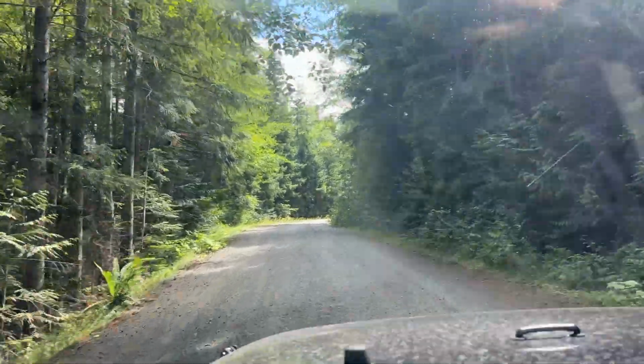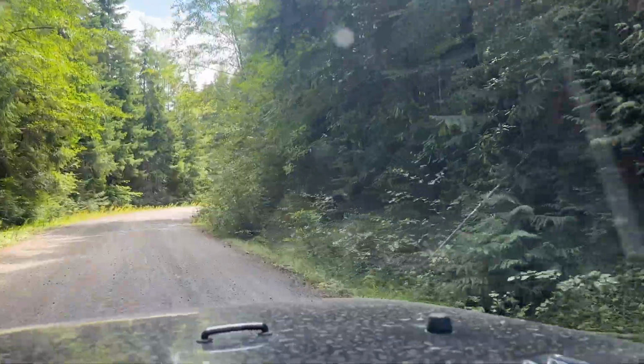Now from here, I'm actually heading to Sequim, which I think that's how you pronounce it. It's one of the towns here on the northern side of the park. That's where I'm going to be spending the night, grabbing some food. So from here, it's about 20 miles on dirt roads and then a little bit of the highway to get there.